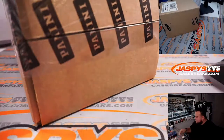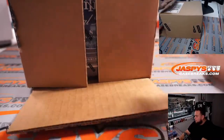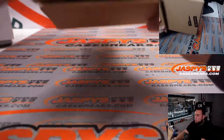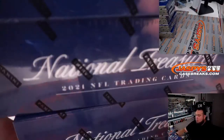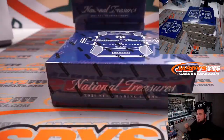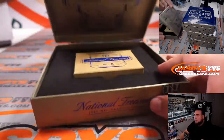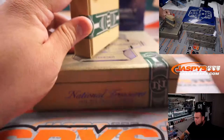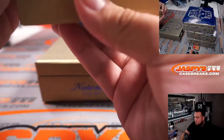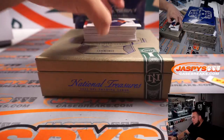Here's a case of NT football. Boom. Here we go. Four boxes there. Let's go with the first one. Here we go, guys. I do love the coloring of the boxes this year. Flip it around quickly so I don't see nothing.